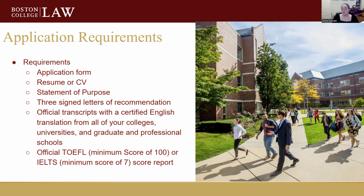If we are concerned about the score, we will reach out to you for more clarification or for a meeting to determine whether or not your English is at the level we need it to be. The only way to have this requirement waived is if your entire legal education was taught in English. In that case, we would not require your test scores.